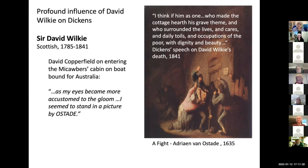Now, you can just imagine what it was like in England at the time, that Dickens was fully confident. He could just say, I'm standing in a painting by Ostade, and people would instantly picture the gloom and the crowded conditions.